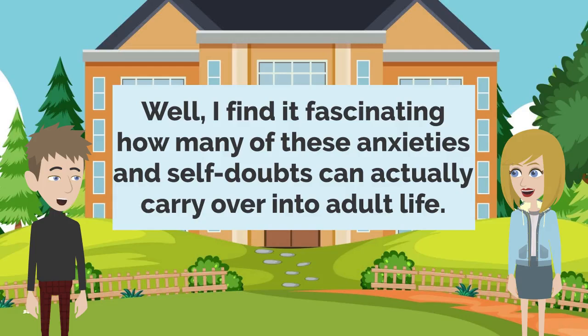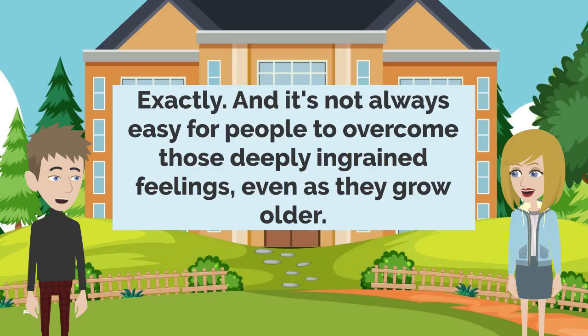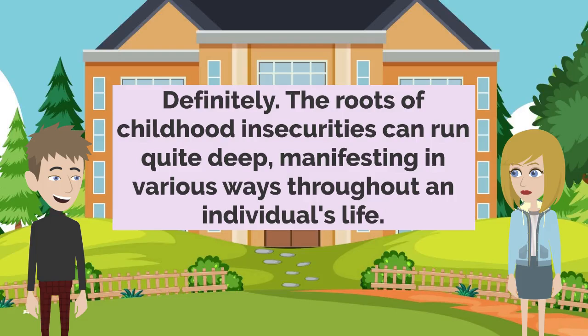Well, I find it fascinating how many of these anxieties and self doubts can actually carry over into adult life. That's a great point. The insecurities we develop as children can sometimes reflect deeper problems or patterns in our lives. Exactly. And it's not always easy for people to overcome those deeply ingrained feelings, even as they grow older. Definitely. The roots of childhood insecurities can run quite deep, manifesting in various ways throughout an individual's life.